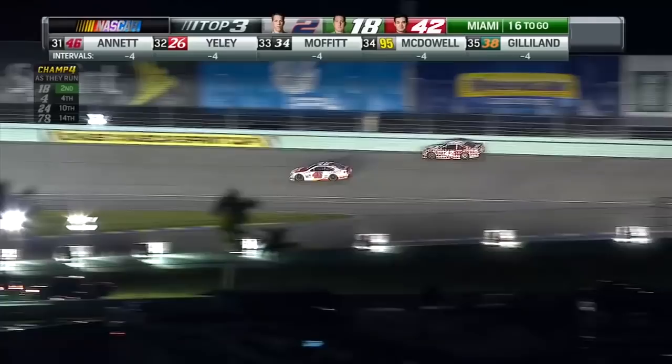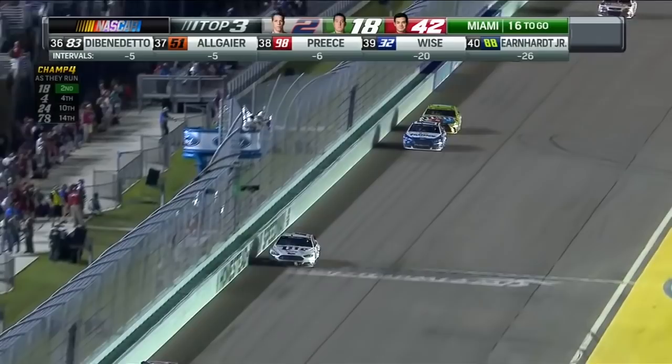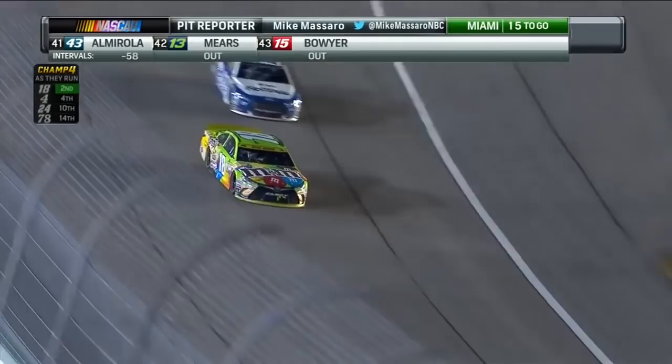Brad Keselowski has just over a second lead now over Kyle Busch. That gap continues to shrink. Kyle Busch still leading the championship four. Mike, you've got to think back to February to really appreciate this story, Rick.